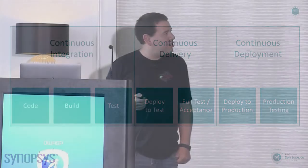Continuous integration focuses on the first part, which is code, build, test in a continuous manner. This is not new. I think almost everybody today is doing some form of continuous integration, at least a nightly one. How many people here have continuous integration in the companies they work for? See, it's a pretty good room. We've been doing continuous integration 15 years ago already. It's not new. So what's new about it is that the testing is getting better, which lets us move on to what we call continuous delivery.